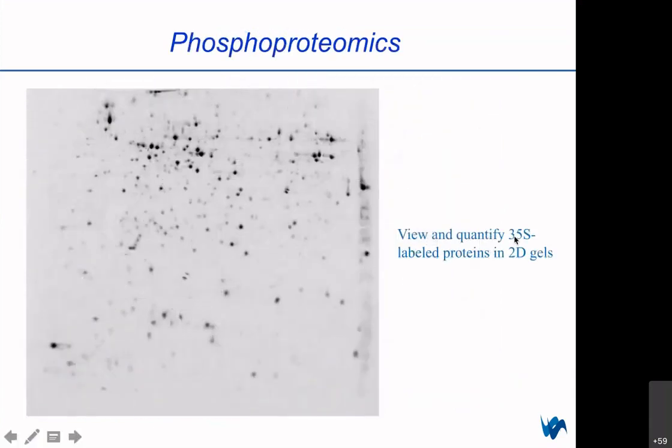For more sensitive detection, 2D gels can be run with protein sampled isolated from cells grown in the presence of 35S labeled methionine. The radio label becomes incorporated into the cellular proteins, which can be directly detected using the Sapphire's phosphor imaging capabilities. So as I mentioned before, the Sapphire does everything, to include chemiluminescence and phosphor imaging. So if you want to take a step further with your research, the Sapphire can do it.